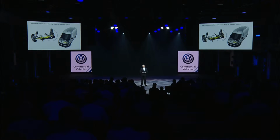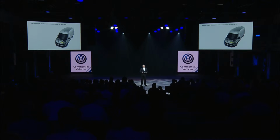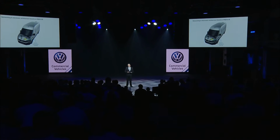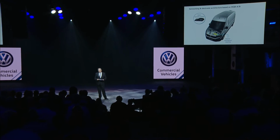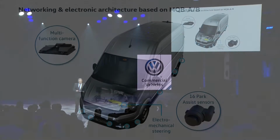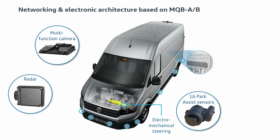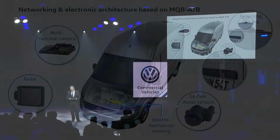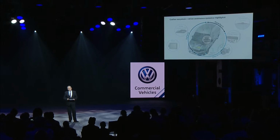One key element here is the electromechanical steering, available for the first time in this class. This is an absolutely new feature in this segment, because many assistance systems can only be used thanks to this electromechanical steering. This steering system includes sensors of the multifunction camera, ultrasound sensors, the radar, trailer assist, and also the reversing camera. And this is the basis for offering driver assistance systems.